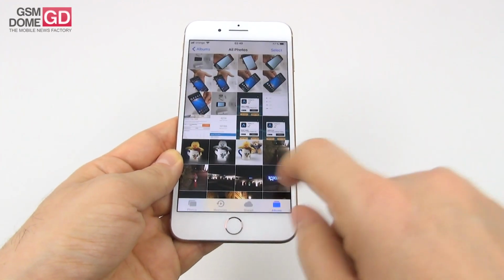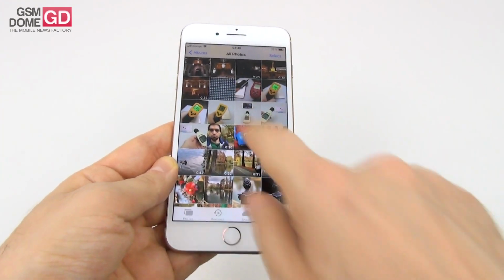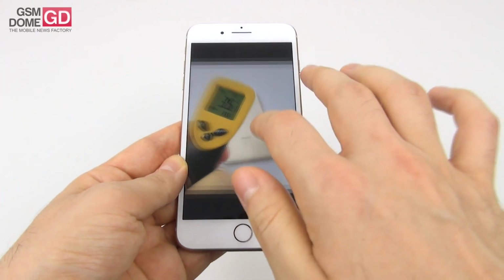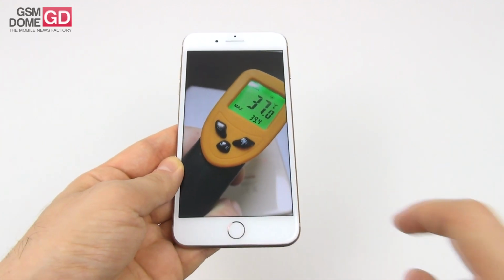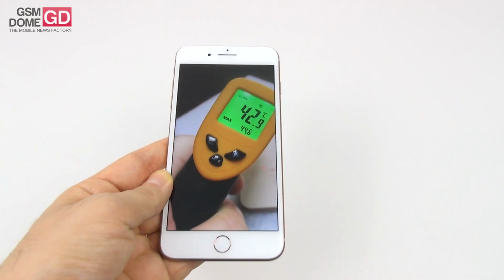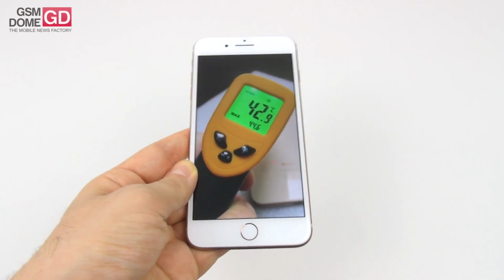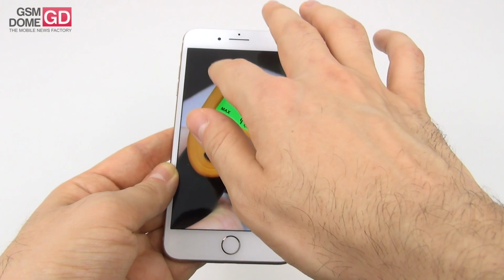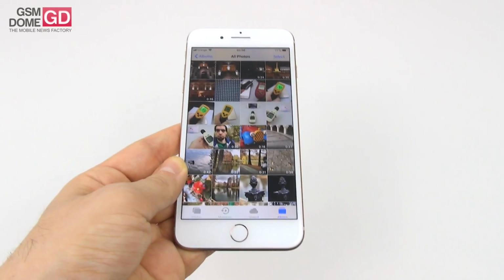Now, if you want to talk about the temperature, there's a bit of a problem here. So first we achieve 35.5 degrees Celsius after running the game you saw before, Riptide, no problem here. 39.4 degrees when we ran GFX Bench, let's say no problem here, but after a few minutes of screenshots and camera usage, check this out, 44.6 degrees Celsius. So this is one of the few iPhones that actually overheats after prolonged camera usage and screenshot photo editing.